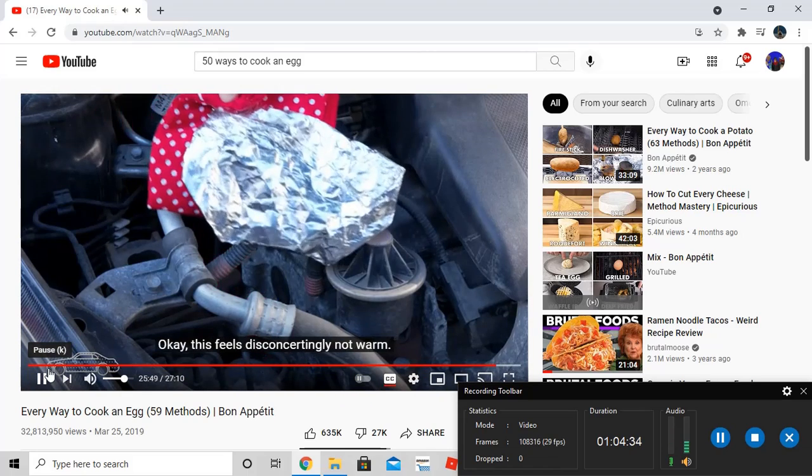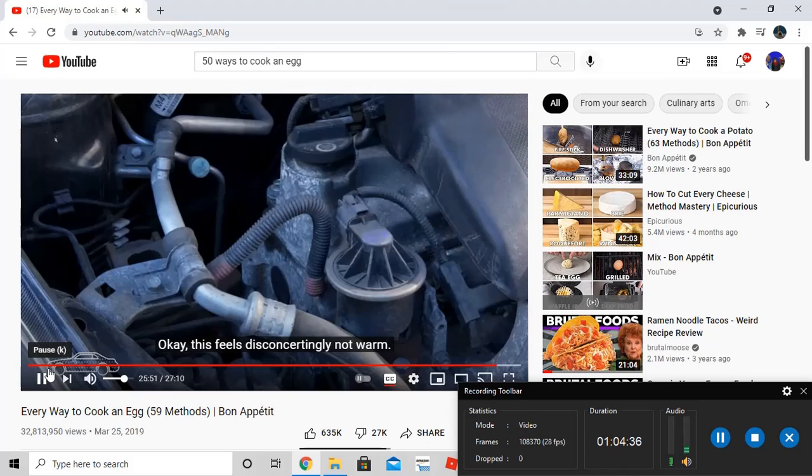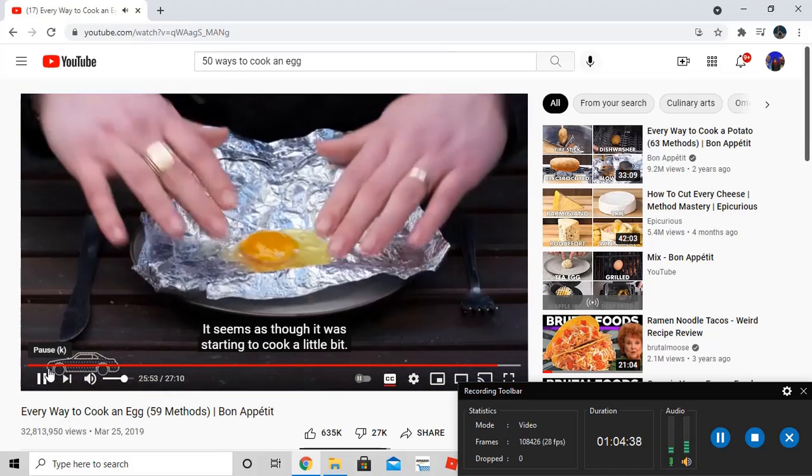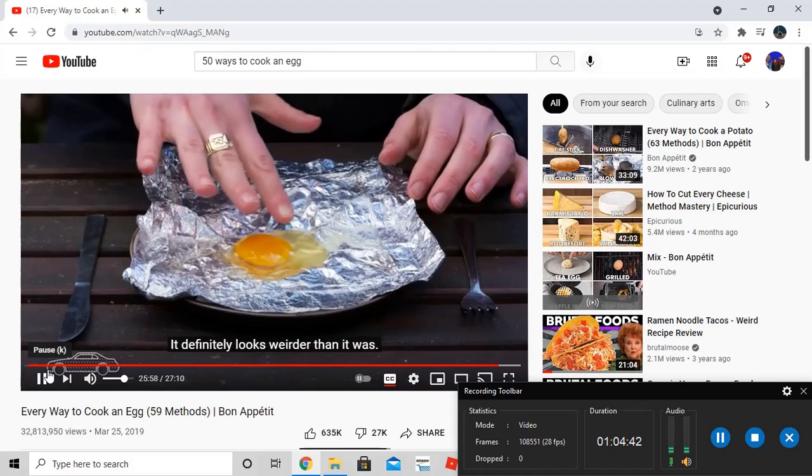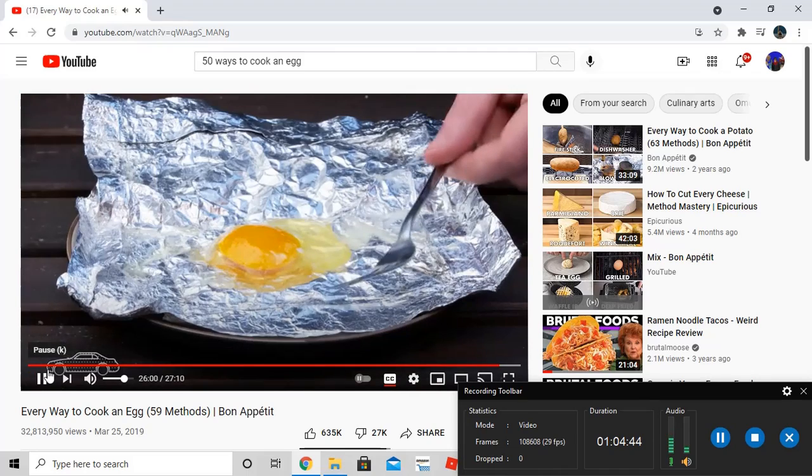Okay, this feels disconcertingly not warm. Here's our car engine egg. It seems as though it was starting to cook a little bit. It definitely looks weirder than it should. No. Zero. Do not recommend this. Zero again.